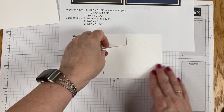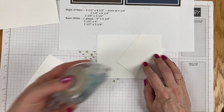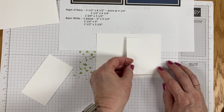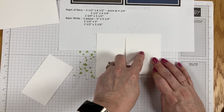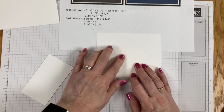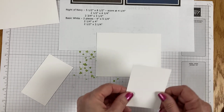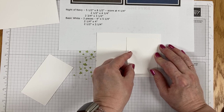Okay. Now, right now, they will slide all over the place. So we're going to start, and we're just going to put a piece of Seal on the back. You can use mini glue dots, but I found that moved a little bit. Once you do that, kind of touch it a little bit. It'll take some of the sticky off from it. And then we're just going to lay it right on here.